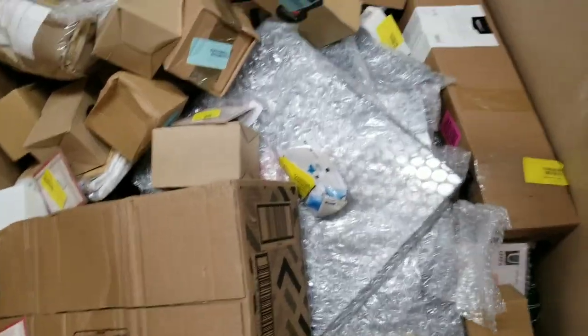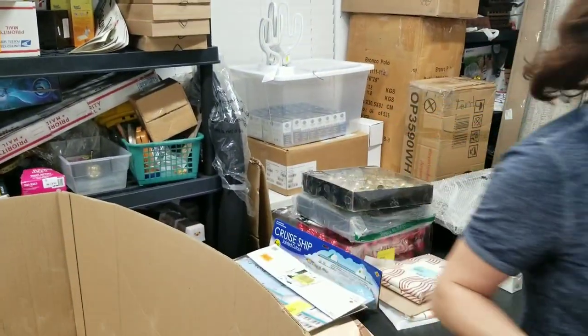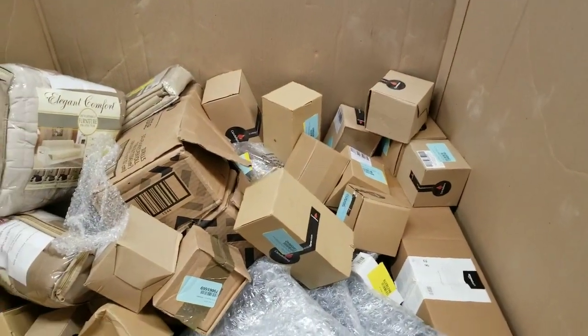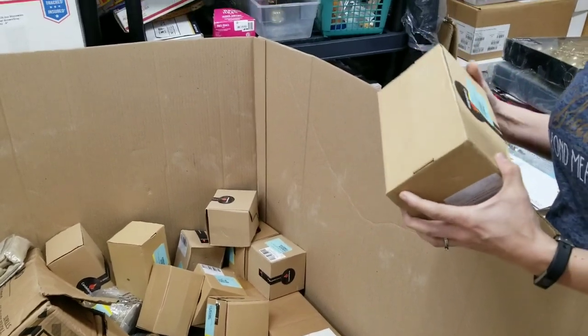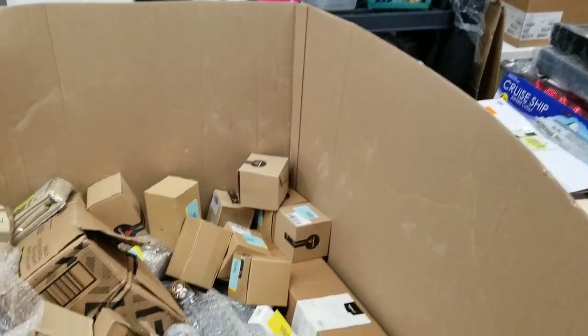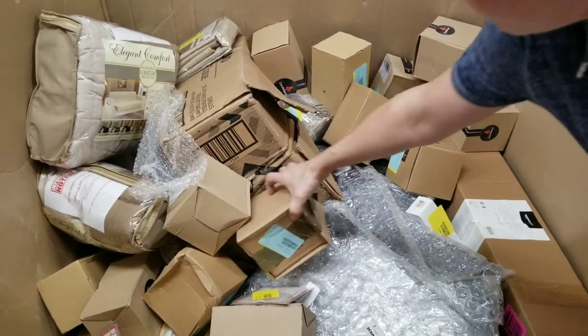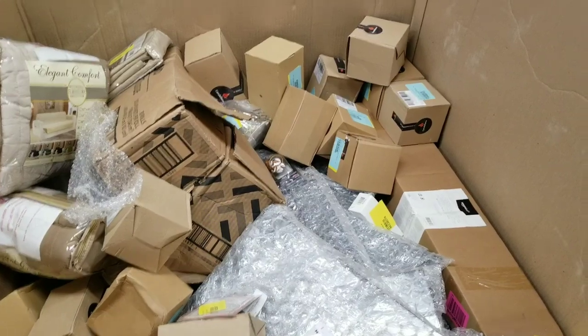Mm-hmm. All right, more candles. This one is a yellow round one. Is this a grenade? This is a grenade, gothic green metal. Yeah, I think we've seen that one already. This one is Gift Republic, is what it says.